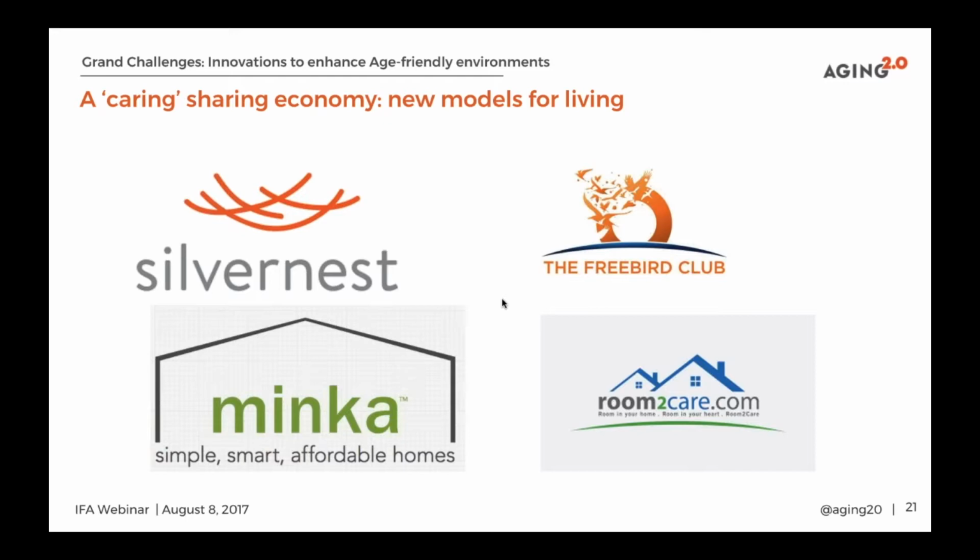model. So it's a smaller size, like an assisted living, but providing some care and services as well at a lower price point.